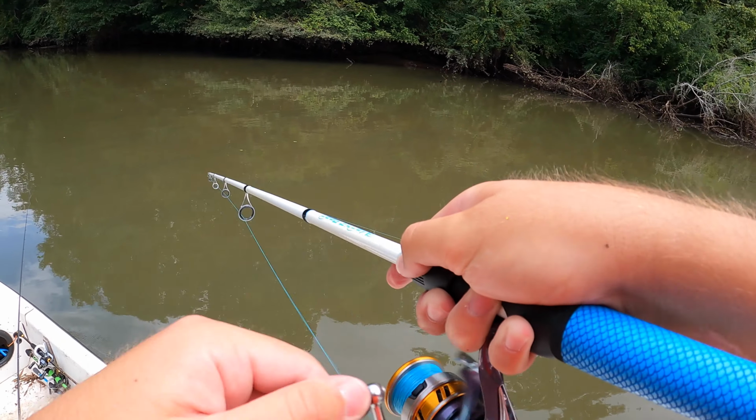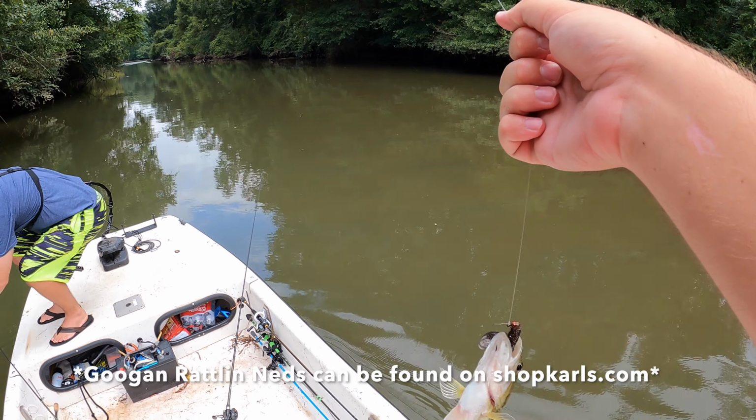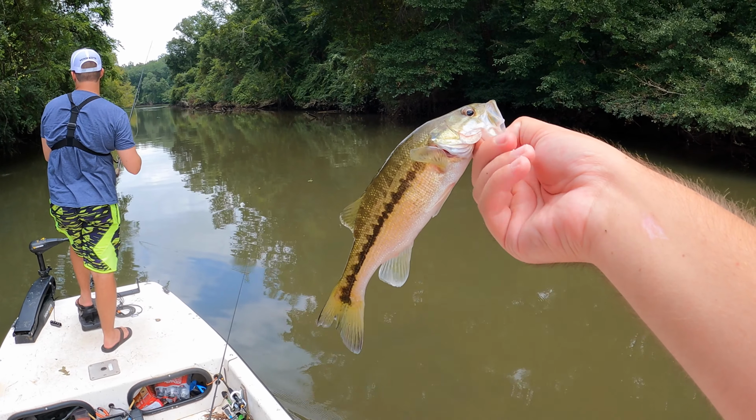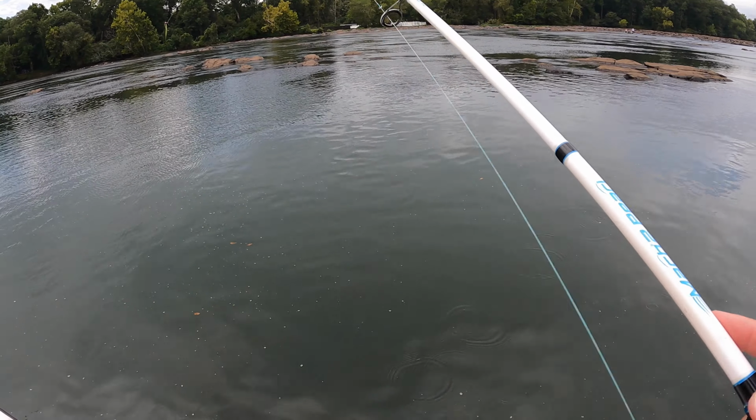Yeah. Giant. Well, there we have it, folks. That is number one for me on the Googan Rattling Ned. Hopefully we get into some more here. There we have it, folks. First spotted bass of the day for me. See ya, dude.